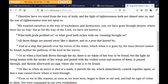Therefore have we erred from the way of truth, and the light of righteousness hath not shined unto us, and the Sun of righteousness rose not upon us. We wearied ourselves in the way of wickedness and destruction. Yea, we have gone through deserts, where there lay no way, but as for the way of the Lord, we have not known it. What hath pride profited us, or what good hath riches with our vaunting brought us? All those things are passed away like a shadow, and as a post that hasted by, and as a ship that passeth over the waves of the water, which when it is gone by, the trace thereof cannot be found, neither the pathway of the keel in the waves.